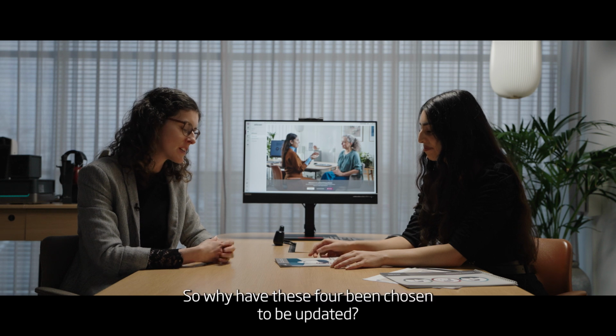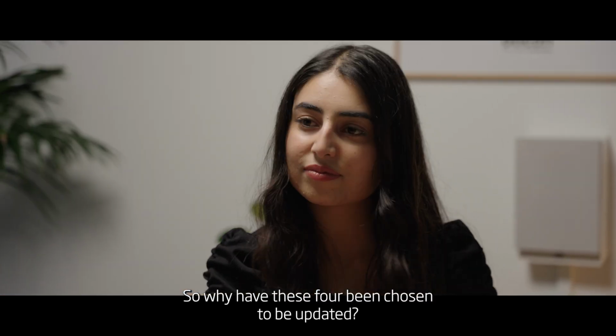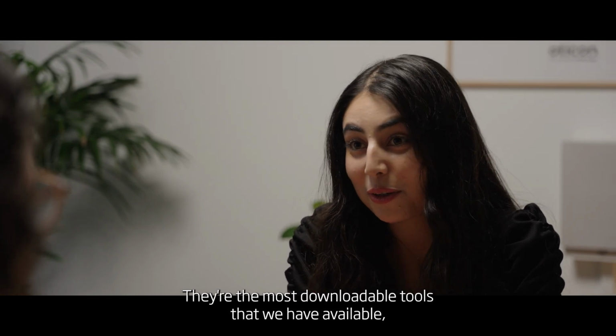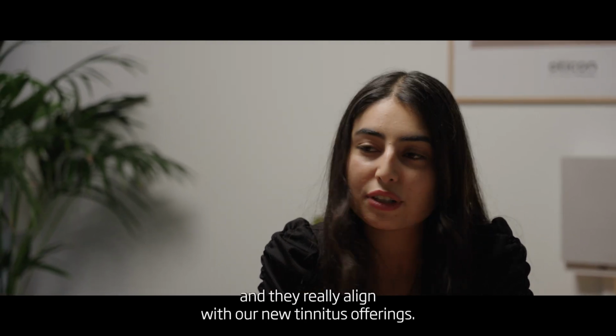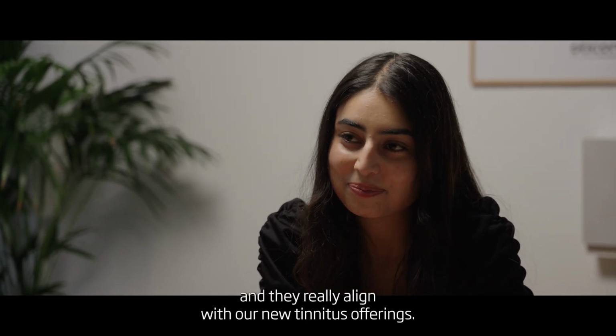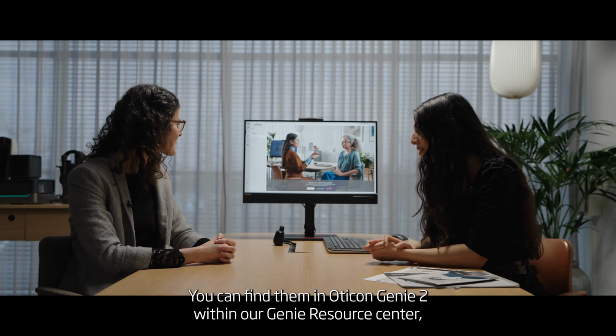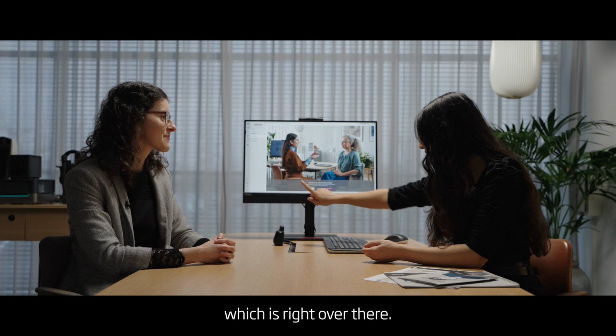Yeah, brilliant. So why have these 4 been chosen to be updated? These 4 have been chosen because they're some of the most popular ones. They're the most downloadable tools that we have available, and they really align with our new tinnitus offerings. So where can we find these tools? You can find them in Oticon Genie 2 within our Genie Resource Centre, which is right over there.